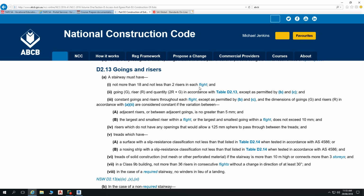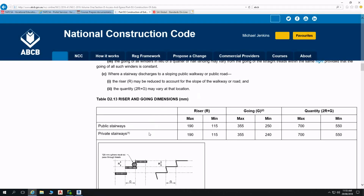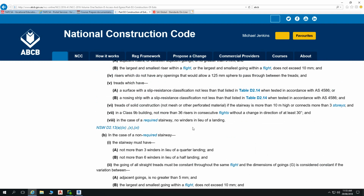What was the maximum rise? Maximum riser for public is 190. Generally 180. I've built a million stairs, we normally go to about 180. So 3.4 metres is the maximum height we'd be able to achieve with 18 stairs at their maximum height. Yep. So we're under that because our first floor is 3 metres from the ground.